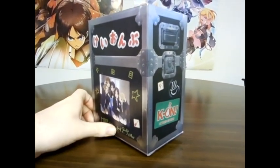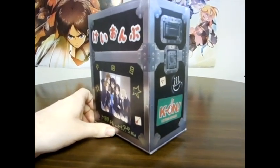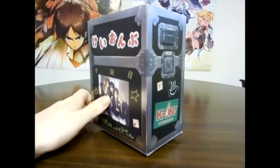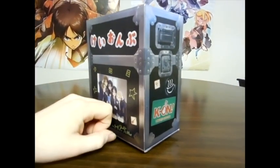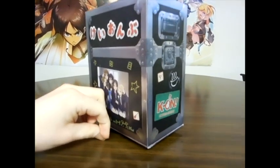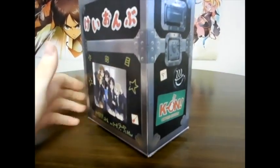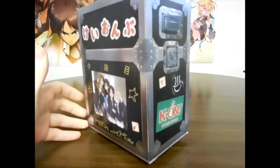But for K-On!, they did release a standard version of the Blu-ray sometime later, but I really wasn't sure whether or not they would do it for K-On!, so that's why I had to get this limited edition. So it's one of the few limited editions in my collection, but not all of them. Again, I really want to get all the standard editions because that's my thing.